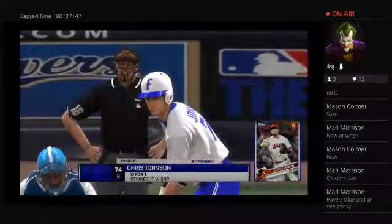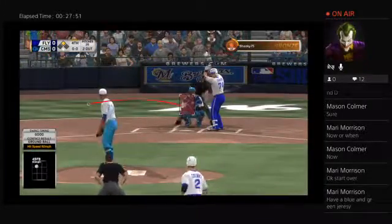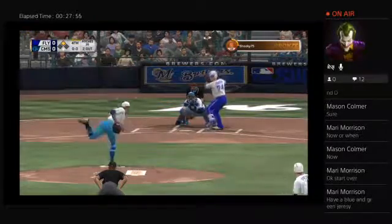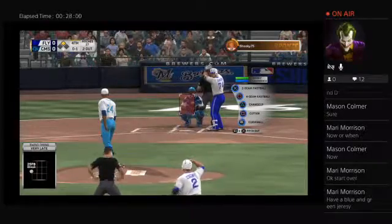Standing in, Chris Johnson. 0 for 1 for him here in this one. From the stretch. Swung on and missed. Outclassed by that fastball for a strike.